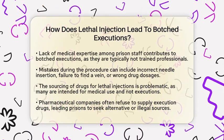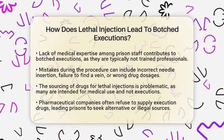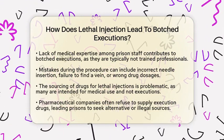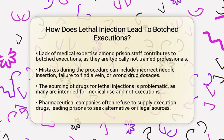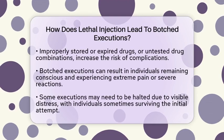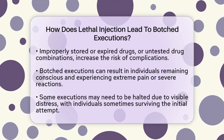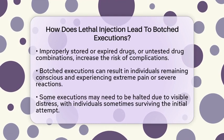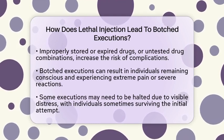Another significant issue is the sourcing and use of the drugs. Many drugs used in lethal injections are actually intended for medical purposes, not for ending lives. Pharmaceutical companies often refuse to supply these drugs for executions, forcing prisons to seek alternative or illegal sources. As a result, the drugs may be expired, improperly stored, or used in untested combinations, which increases the risk of complications during the execution. When lethal injections go awry, the consequences can be horrific.